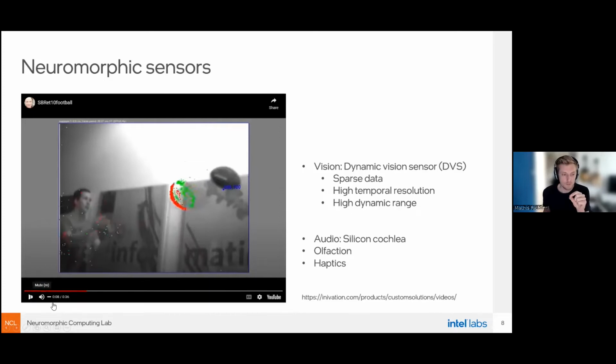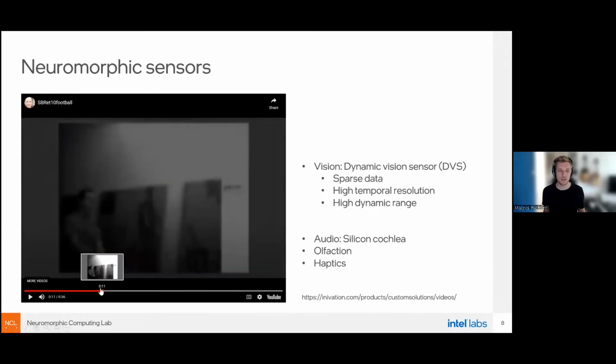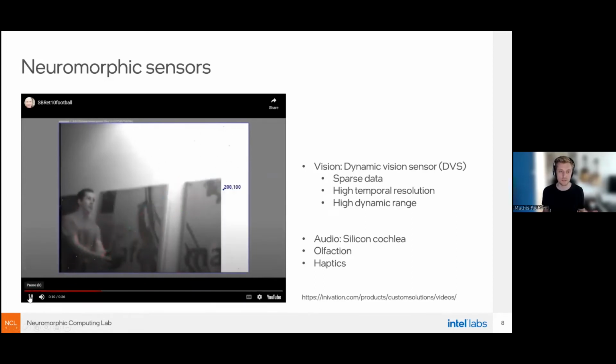I think there's a section here where it's only showing the events. There are some spurious events all over because you have some noise in the system, but most of the events really come from this football which is being thrown right here, right? And then some events here from this human, the guy catching the ball. And that's much sparser data than the grayscale image in the background from the regular frame-based camera.